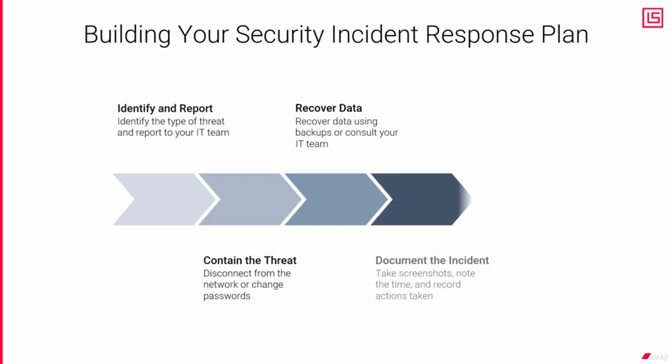Documenting the incident is essential. Take screenshots of suspicious emails, note the time of the incident, and record any steps you take to contain the threat. This information will be invaluable during the investigation and recovery process.